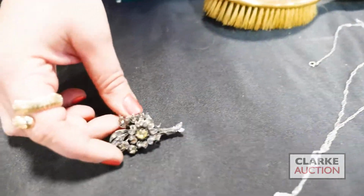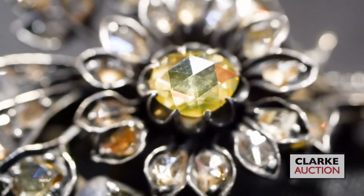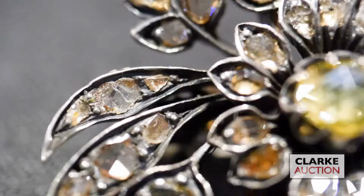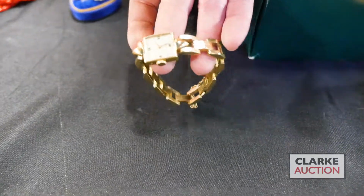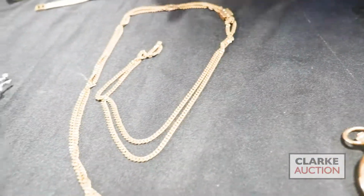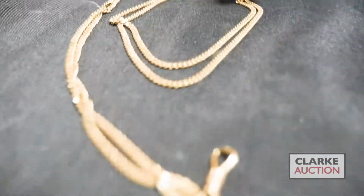From one of our Walk-in Wednesday days, we have this beautiful antique rose cut diamond and central yellow diamond floral form brooch. Swiss minute repeater, $1,000 to $1,500. We have this lady's Patek Philippe watch, 18 karat gold on a 14 karat gold band, Victorian 14 karat gold watch fob with the seed pearl decoration.